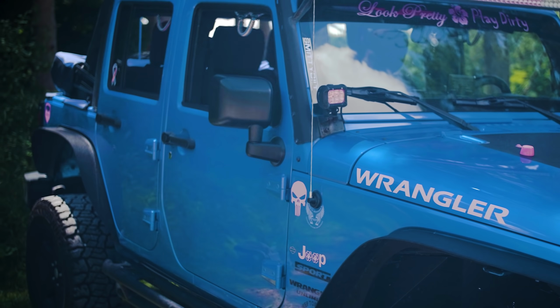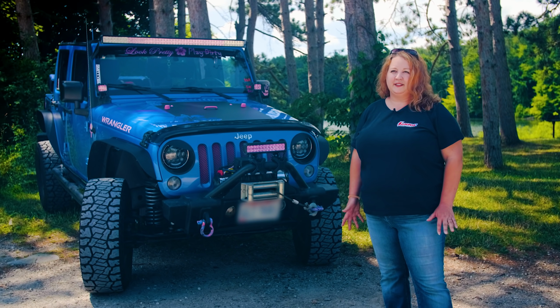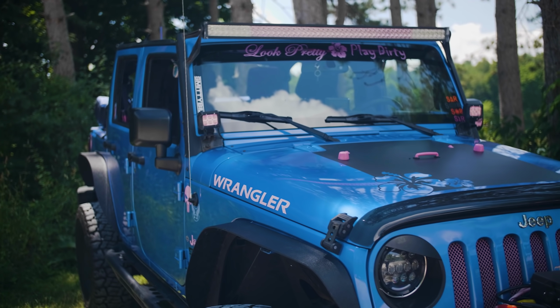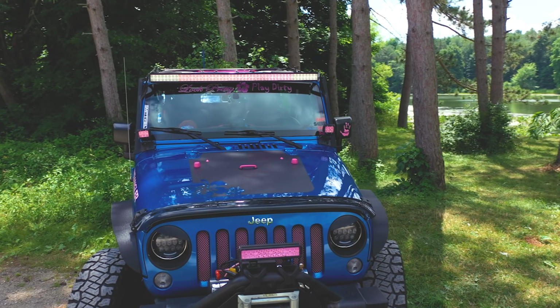I actually got it when I was working in the warehouse. I was working second shift and my husband surprised me with it. I had picked out the color at the IX Center and told him this is what I wanted. He brought a few down and I was like, yeah, I don't like the color. I really want this blue. And eventually he found one and surprised me with it while I was at work.